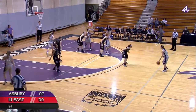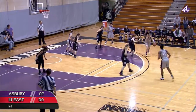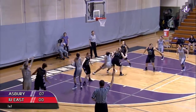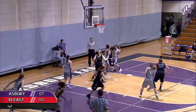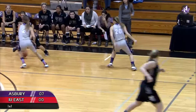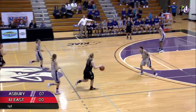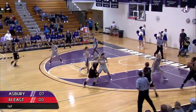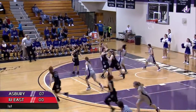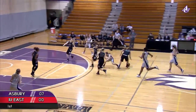There you see Warren calling out plays. Yeah, Warren's a big key for the Eagles, one of their leading scorers. They're going to need her today. Here's a three-pointer from the corner, no good. Rebounded by Kristen Miller of the Red Wolves, and they get it across the timeline. IU East needs to get some points. There's a shot, no good off the front of the rim, rebounded by Kali Whiteside. And here comes Brittany Morgan pushing the pace for the Eagles.